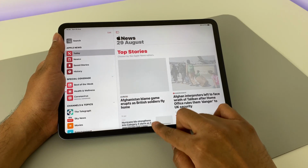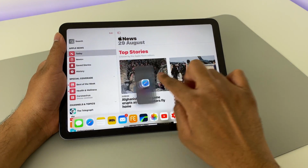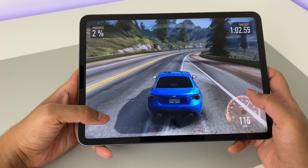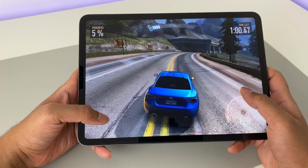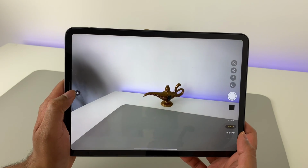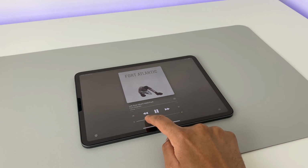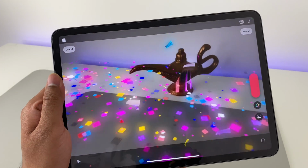You'll get 8 gigs of RAM, which is twice the amount of the RAM which is present in the iPad Air. You also get Apple's excellent ProMotion display, which has 120Hz refresh rate. You get dual camera setup with LiDAR scanner, quad stereo speaker setup, and a brighter screen than the Air 4.